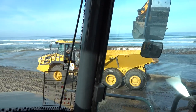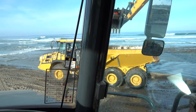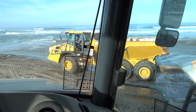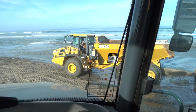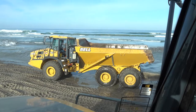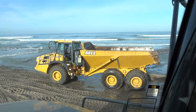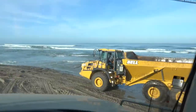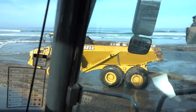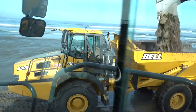That's a B30. That's the 30 ton. Pretty sure that's the one I had last year, but could be wrong. But it was these Bell trucks, I'm surprised. They're very, very nice. I think what I was told is that these Bell trucks were designed in a partnership between Volvo and John Deere.